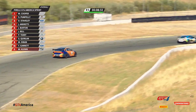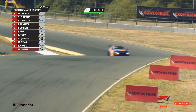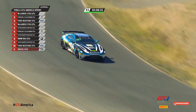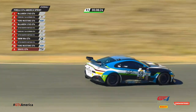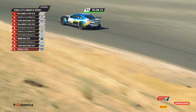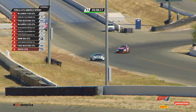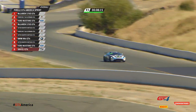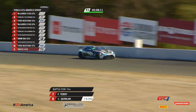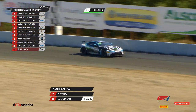Let's see, 8 minutes to go. Cooper up 5.2 over Pompelli. Hasn't been able to shake Stavely. He's right there, just sticking with him a little bit, but Terry on the move. Well, he's on the move, but he's struggling for front grip. He's working the front tires there, trying to get through the carousel. Last lap, Quinlan was a second quicker than him. So Sean Quinlan definitely got sights on the final podium position.